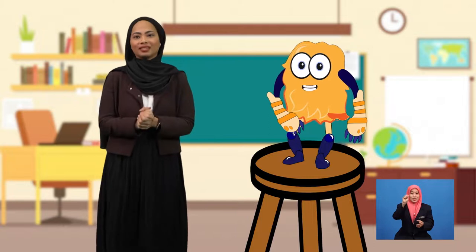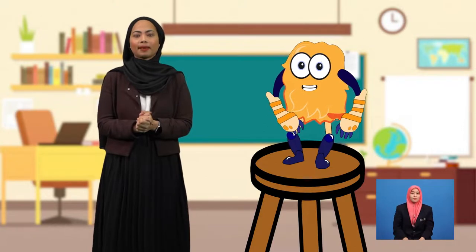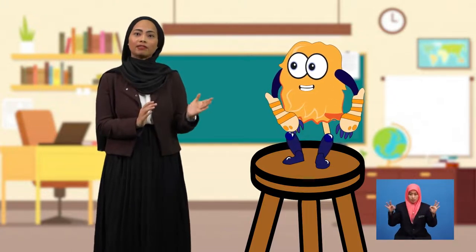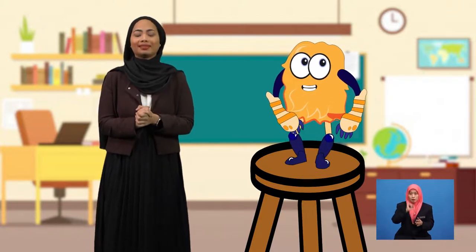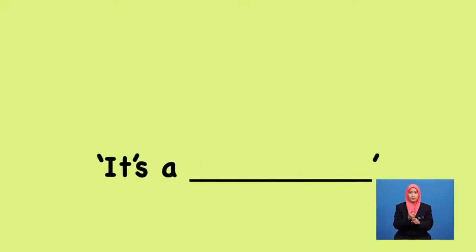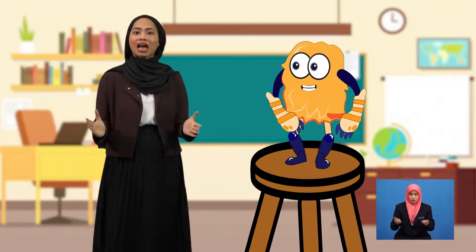Well done, boys and girls. Now let's look at our next activity. For the next activity, you will see a sentence, It's a, with a picture of the things that we have learned. I need you to replace the picture with a word to complete the sentence. Here is an example of this activity. It's a... And the answer is, it's a desk. All right, let's do this activity now.